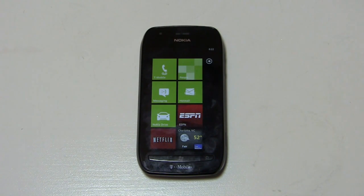More coverage to come on this little mid-range Nokia device. And keep it locked on the site for CES coverage, because you never know what's up Nokia's sleeve next week.